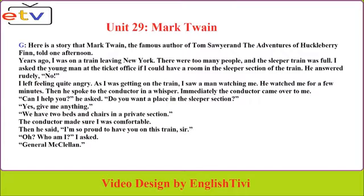Unit 29. Mark Twain. Here is a story that Mark Twain, the famous author of Tom Sawyer and The Adventures of Huckleberry Finn, told one afternoon. Years ago, I was on a train leaving New York. There were too many people, and the sleeper train was full. I asked the young man at the ticket office if I could have a room in the sleeper section of the train. He answered rudely, "No." I left feeling quite angry.